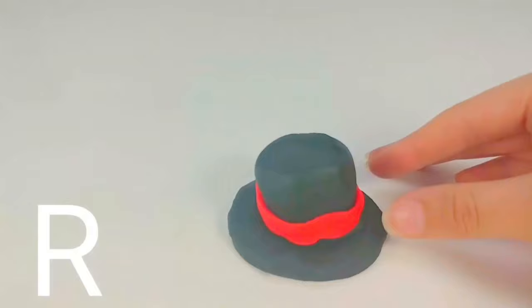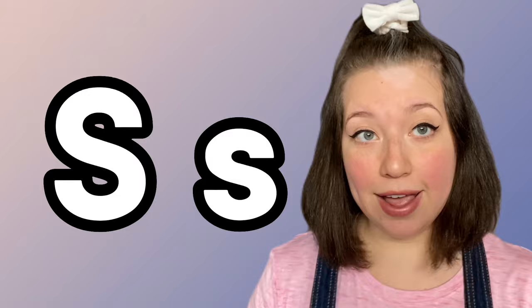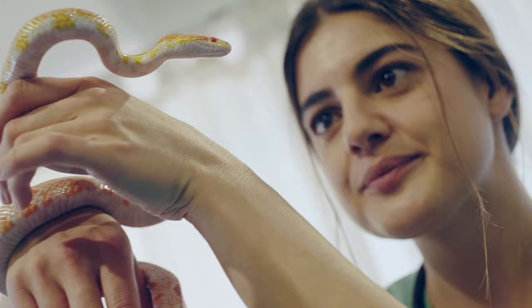R is for rabbit. Next letter is S. S sounds like this. What starts with an S? A snake. Ooh, be careful. Always ask your adult before you touch a snake because some can be venomous while others are completely harmless.